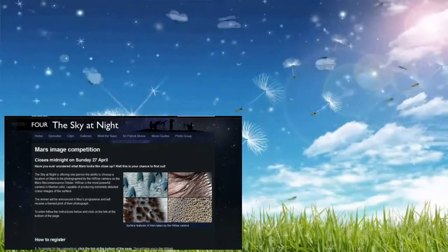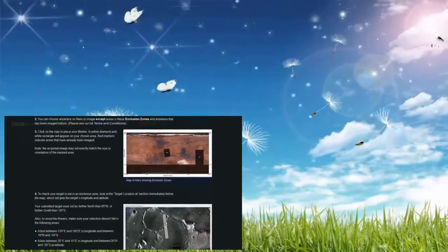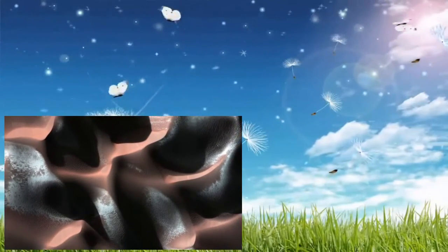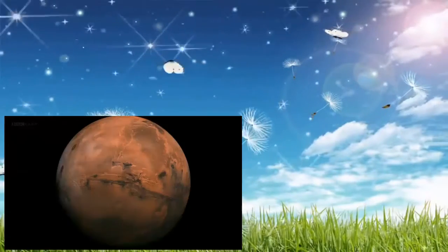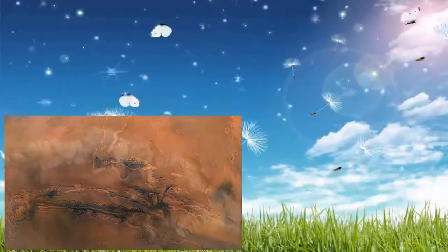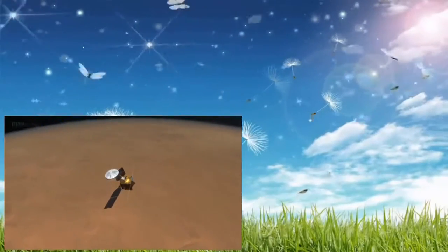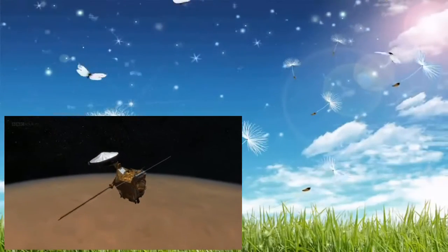Last month, we launched a competition to give one viewer the chance to take control of HiRISE, the most powerful camera in Martian orbit, and choose a location for it to image. We can announce the winner is John Green from Cambridge. He's chosen a spot in the canyon Hades Chasma that he thinks has an odd black mark. Hopefully, the satellite will take the image in the next few months, and we'll put it on our website as soon as it reaches Earth.